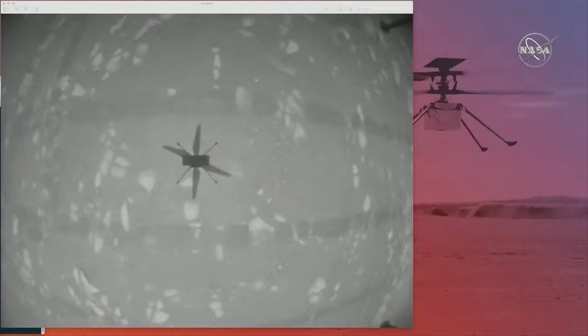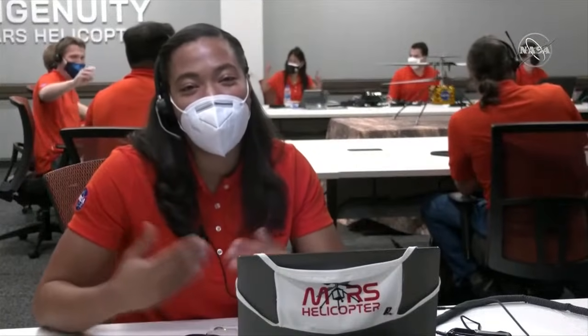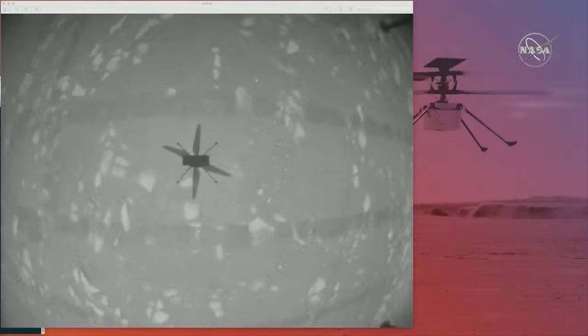The Martian surface. Taryn, go ahead and repeat that. So the image we're looking at on the screen is the image from our onboard navigation camera showing us hovering above the surface of Mars. How incredible! And that's its shadow, right, Taryn? Yes, that's its shadow. The onboard navigation camera points straight down, so we're seeing its shadow right now.